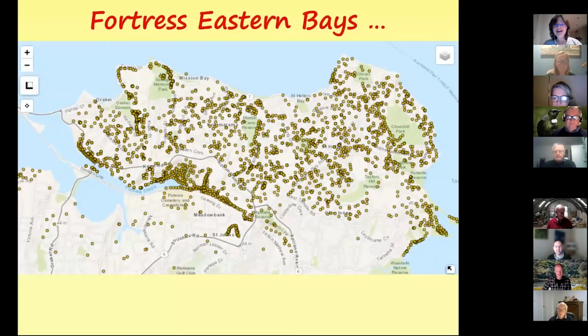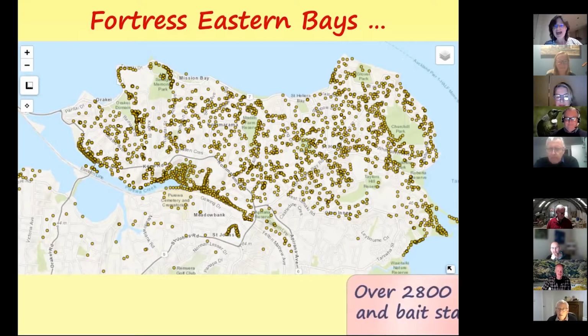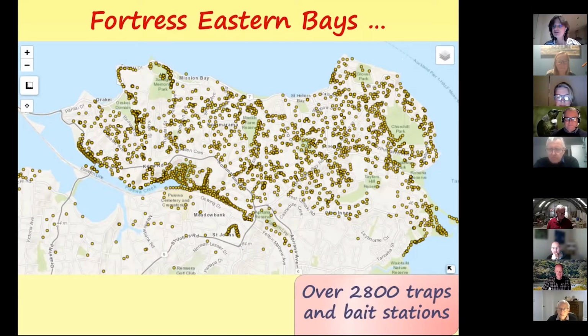So here we are in Fortress Eastern Bays, and we are very well protected by the looks of things. Each one of these yellow dots is a trap or a bait station, and we have over 2,800 of them out there protecting us from nasty little creatures with teeth and claws as we speak.